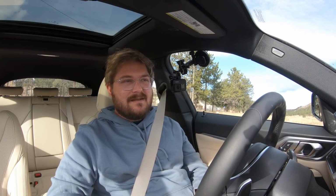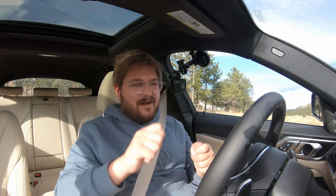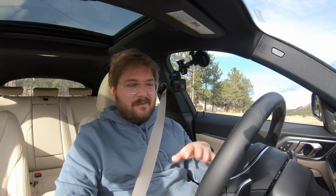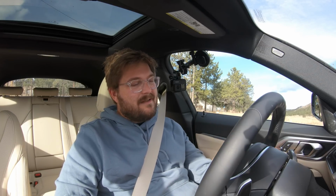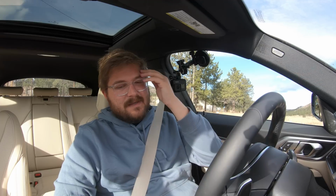The xDrive system, definitely the way to go. Lets you have enough little angles before it reels you in, even in Sprint or Sport Plus mode. The Sprint functionality, I don't know how long that's been in BMWs, but that's the first time I've ever found that feature.